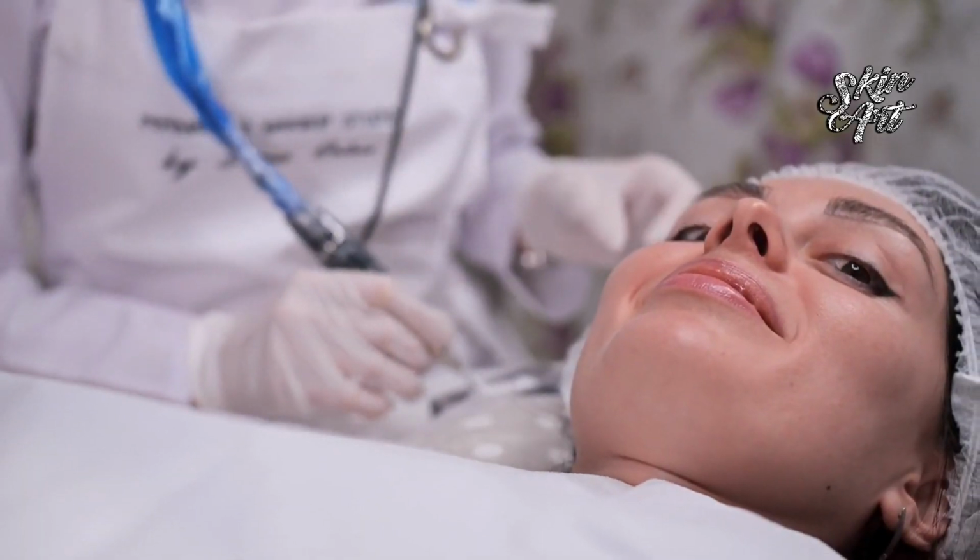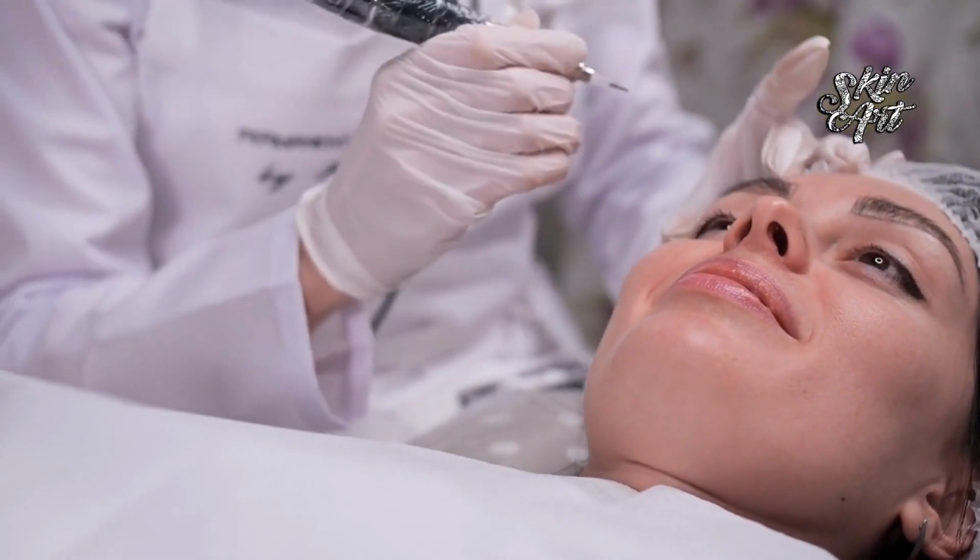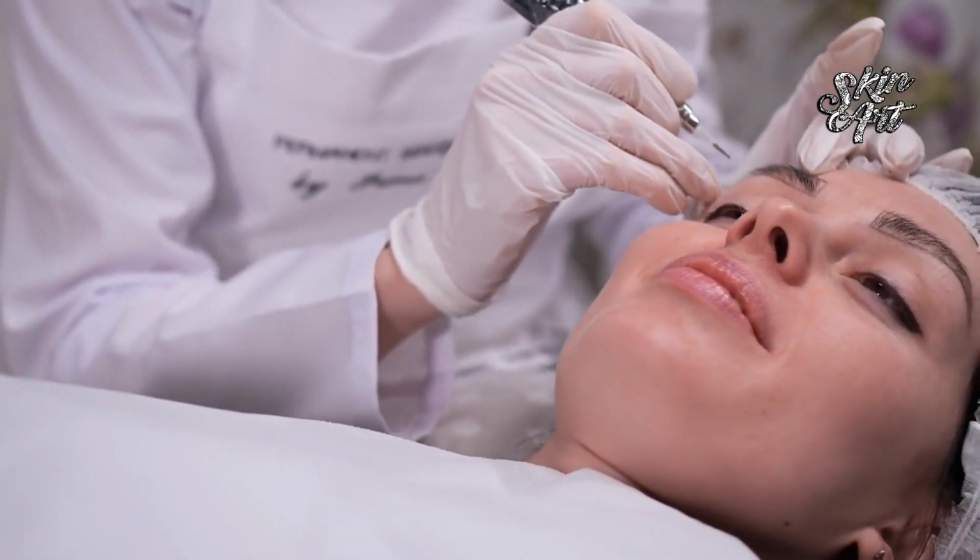PMU is more than just makeup, it's a life-changing skill that can boost confidence and transform lives. Join us and let's redefine beauty standards together.